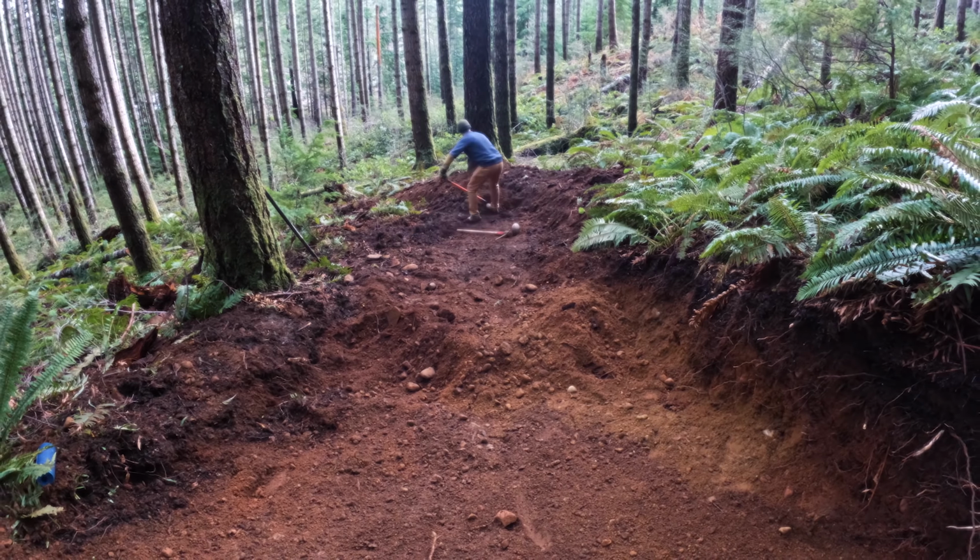I'd rather make it too big than too small, right? Because you can always shave things more mellow. You can always adjust things a little bit, and going bigger is better. That's the name of the game out here. So we got a nice big long landing. I'm pretty happy with it. I don't think I need to stack it any higher.